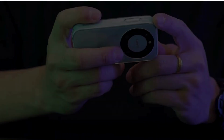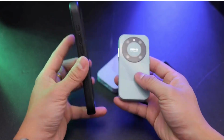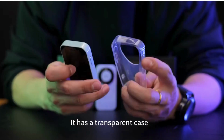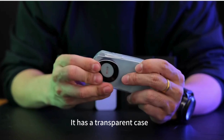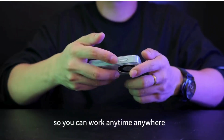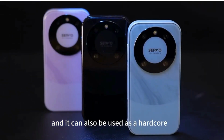Mini smartphones are small in size and easy to carry. There are 3 different colors to choose from. It has a transparent case, so you can work anytime, anywhere. And it can also be used as a hard core.